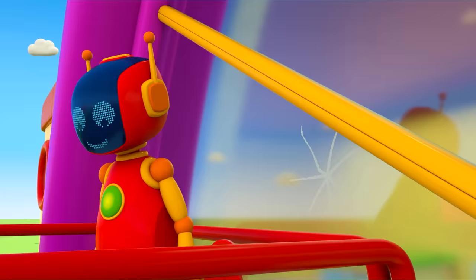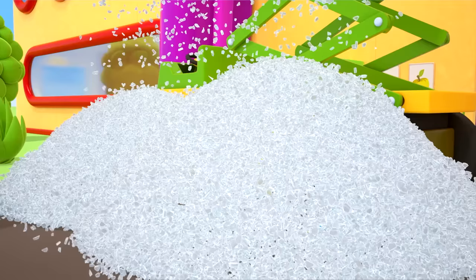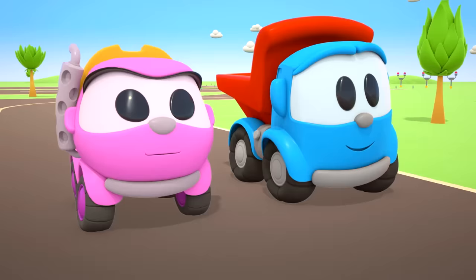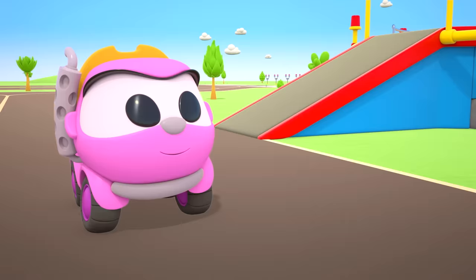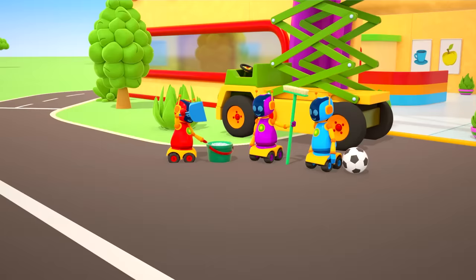Oh no! Your arm! The glass is shaking! The robot was leaning on the glass, and it shattered. Let's help the robots wash the windows and... Let's go and play! The red robot has swept up all the shards into a bucket.